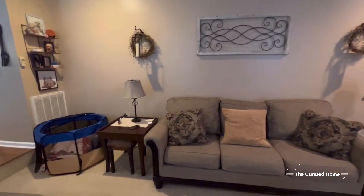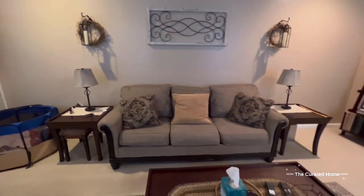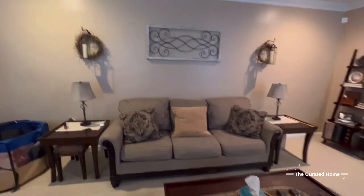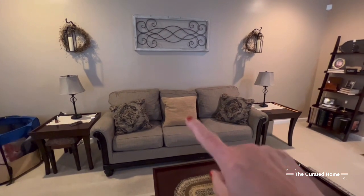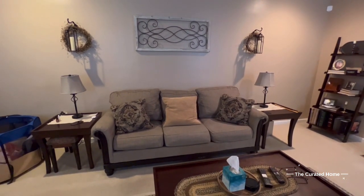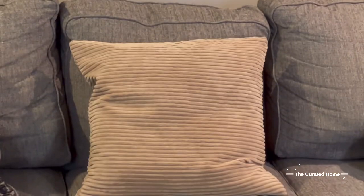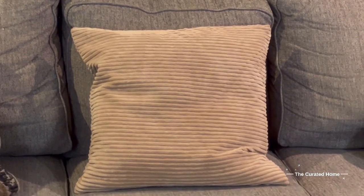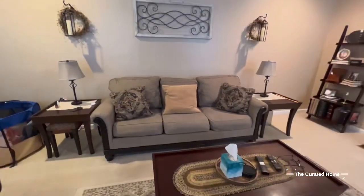I have my nail polish there. I actually did paint my nails the other day. I got around to actually had time to do that. So anyway, and I switched out the pillows. These are the same pillows. It's just I switched out the pillow cover. This is more of a corduroy. Let me see if I can give you a close-up. That's more of a corduroy, soft fabric that kind of just blends in a little bit better. It brings that tan pop of color out, so I like that.